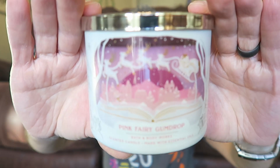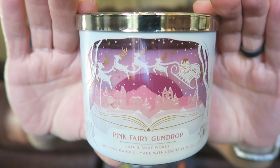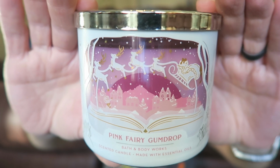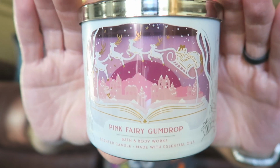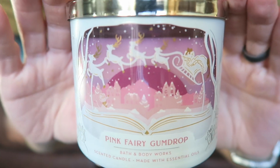Next up we have, okay, you're not gonna believe I got this one, because in my last haul of my three candles, this is one that I said I didn't like. I said I did not like this one when I smelled it in the store. I said it smelled kind of like a teenage girl's room. It's Pink Fairy Gumdrop. I can't believe I got this, but for some reason when I smelled it this time in the store, I was liking it. I don't know why I liked it and I didn't like it the last time I smelled it.